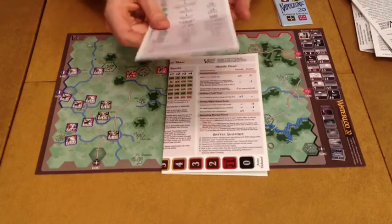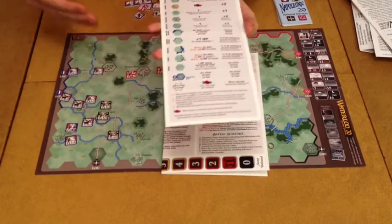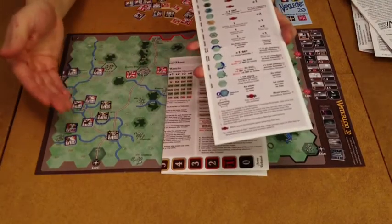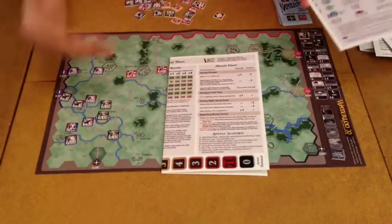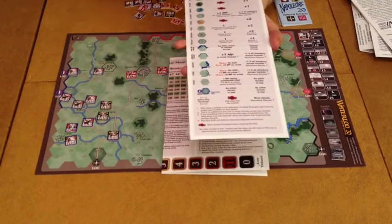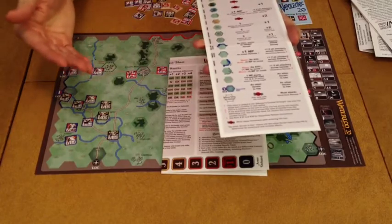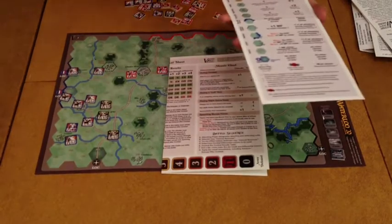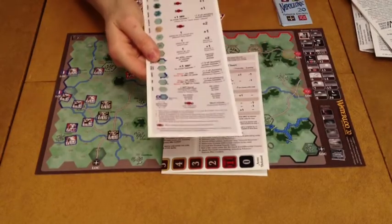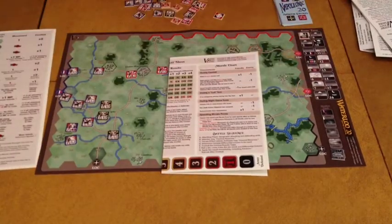First, you're going to get your flip-out terrain effects, movement, and combat sheet. Just the same way in real war, it's going to take you a little bit longer to cross a river than it is to go across a plain, it's the same way in this. You're going to have more defense if you're in a town, or in a fortified area, or in the woods, and it's going to take you longer to go through the woods. This is very nicely done. It makes everything very simple to figure out when you're traveling your units.